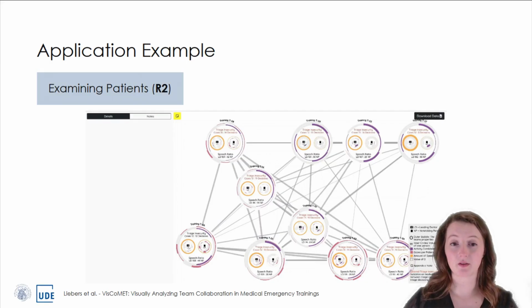To evaluate our approach, we first performed a joint analysis of the dataset. Following, I will give an overview of a subset of our insights using VisCoMET.